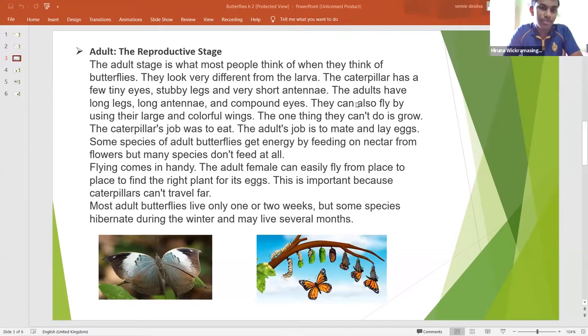Most adult butterflies live only 1 or 2 weeks, but some species hibernate during the winter and may live several months. Malle, that's all about the life cycle of butterflies. And do you have any questions or doubts?